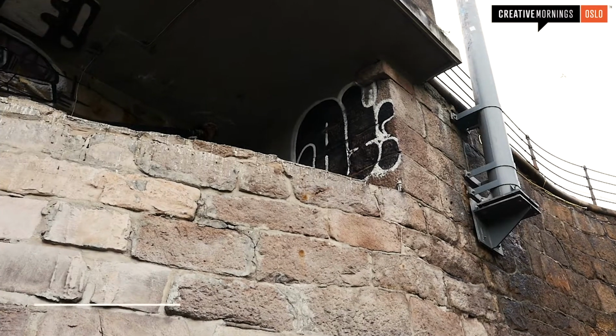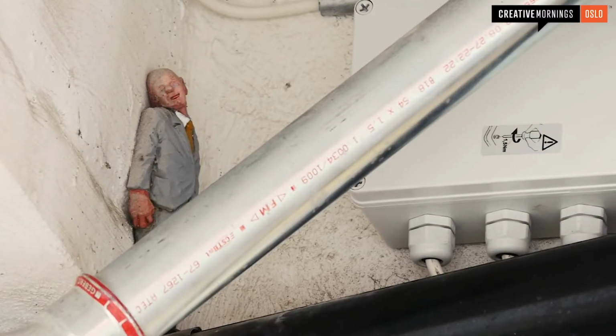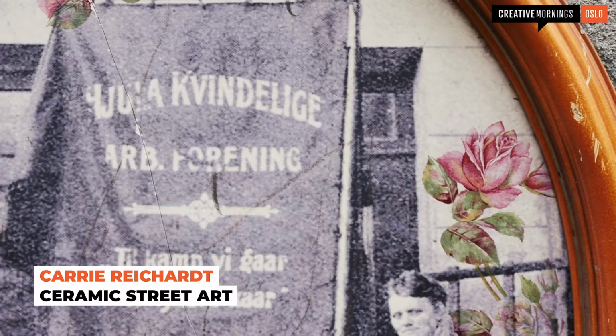So on the tour we'll talk about tiny little sculptures by a Spanish artist called Isaac Cordell. We'll talk about tags and throw-ups and making graffiti with fire extinguishers, as well as these large murals.